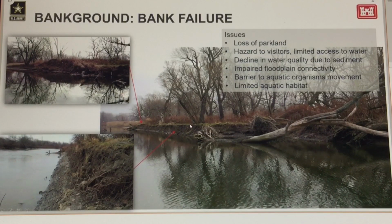And also, as we've already discussed, because it's up there, the hydraulics are such that as floodwaters start to increase, rather than spreading out and dissipating over the floodplain, they eat into this lower part of the slope here, and they cause repeated undercutting and more bank failure. That causes more trees to fall in the water, more overall issues. And the trees in the water themselves provide a little bit of habitat, but they're really ephemeral.